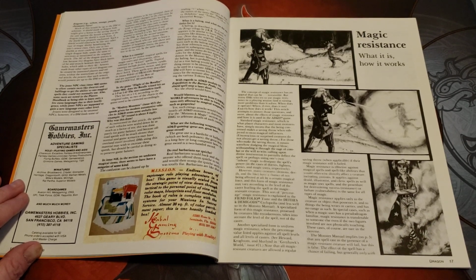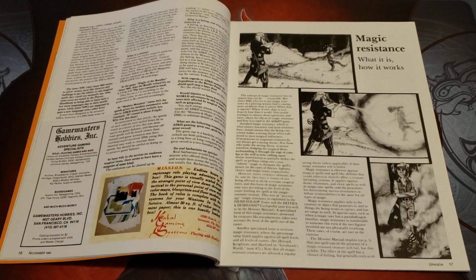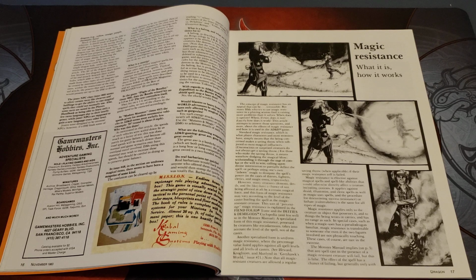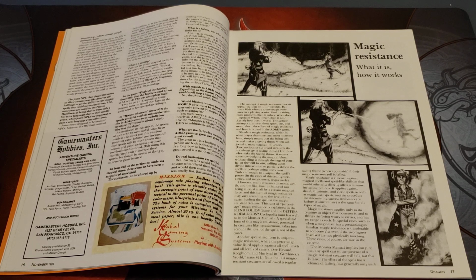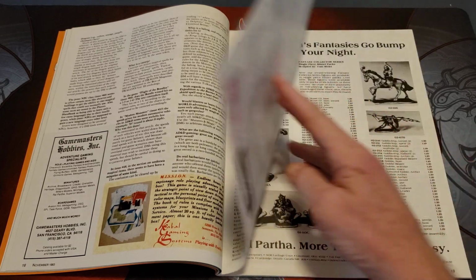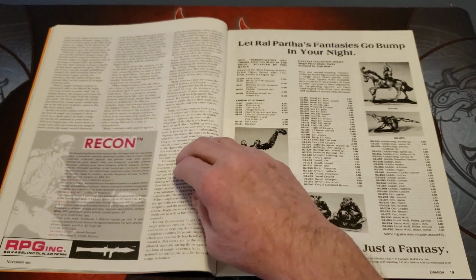I enjoyed this article. I'm a big fan of Magic Resistance. I use it in my games. I think I did a video, yeah, about a year ago about layers of protection. One of them, of course, was Magic Resistance. Why MR works sometimes and doesn't work other times. It's a complicated system, but once you understand it, it's not that hard to administer. The rest of the article on Magic Resistance, we've got it.